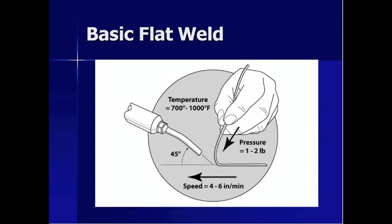The angle of the welder to the work surface is about 45 degrees. And you see the little line coming out of there. It's focused a little bit more on the bumper than on the rod. In some situations where the plastic itself is extremely thin, you may want to focus a little more on the rod than the bumper. That's really where the experience comes in.